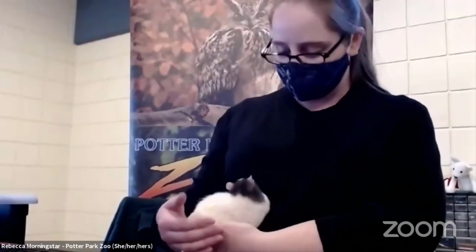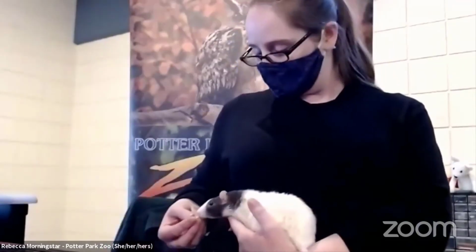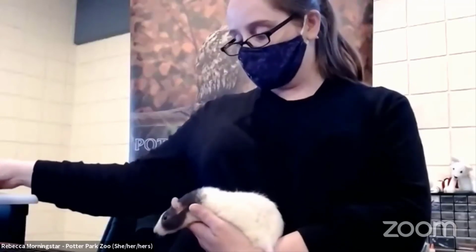Right now, we don't compost most of the animal waste. We don't have a really good facility for doing that here. And some of it wouldn't be super appropriate, like carnivore waste is not as good for composting as herbivore. And this is Amy Morris Hall. It is something that is on our long-term list of environmental issues to solve at Potter Park Zoo. So great question. Yes, we are constantly working to improve our eco-friendly practices.